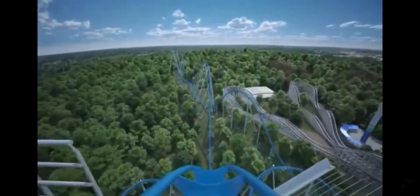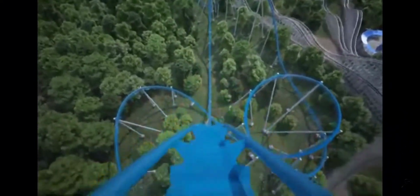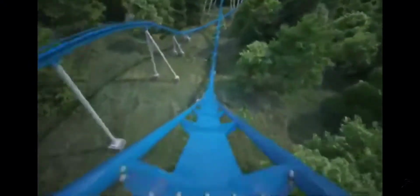Recently, at King's Island, they have announced their brand new for 2020 Giga Coaster, and I'm pretty sure everyone saw this coming, because it has been a rumor literally since Mystic Timber's shed. Everyone was like, what's in the shed? It's a Giga. And it was true.